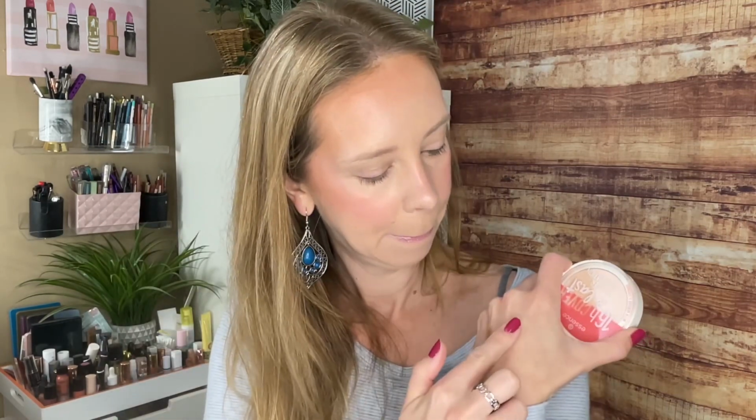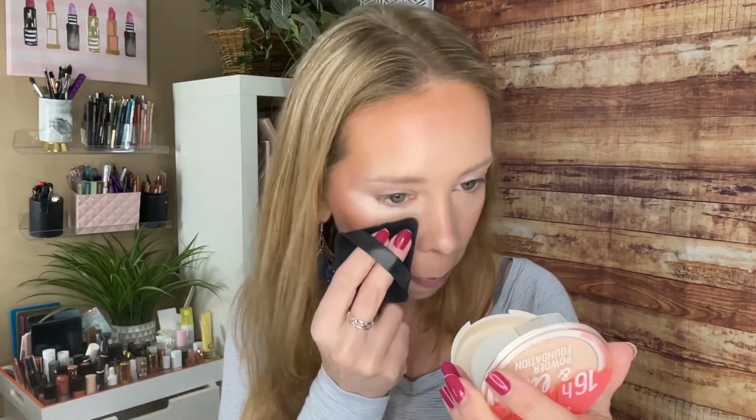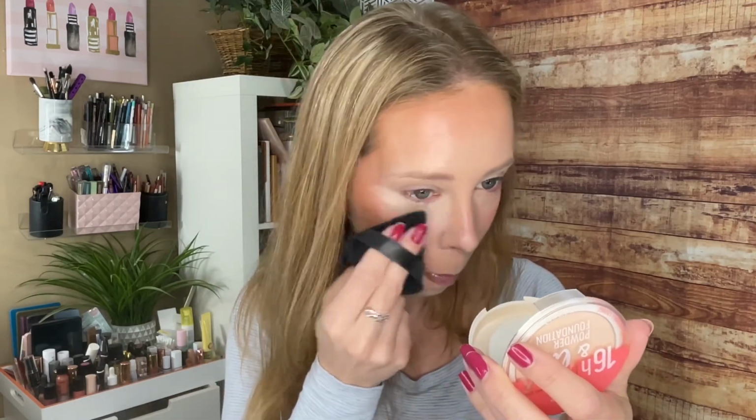Next up is a powder that people have been raving about. This is the Essence 16-Hour Cover and Last Powder Foundation, and I got the shade 1 Porcelain. I picked this up probably in the middle of winter, and at that point I was thinking, I'm so pale, I definitely need the lightest shade. But now I'm not so sure, so I'm gonna try this under the eyes and see what it looks like. Well, that's really light. But that is definitely some coverage.